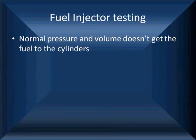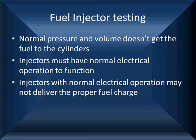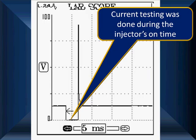Now it's time to move. If we get the right pressure, we got the right volume, now we've got to deliver it to the cylinders. And just because pressure and volume are normal, that still doesn't get it to the cylinders. Injectors have to have normal electrical operation. They can't be partially shorted. They also can't be dirty and gummed up. Now, normal electrical activity may not deliver the proper fuel charge. Electrically, it may draw the right amperage, the voltage is fine, the ground is fine, but if the injectors are dirty and clogged, they won't deliver the proper fuel flow.